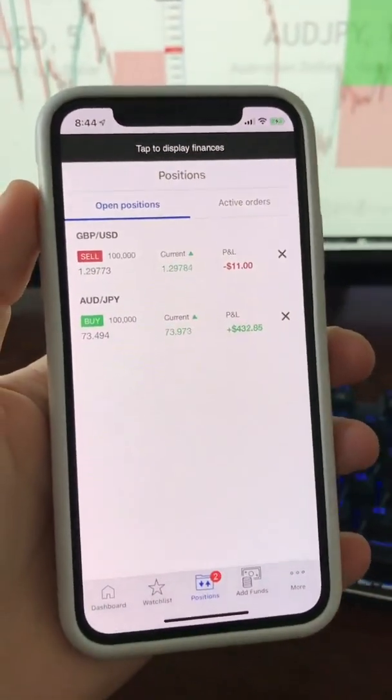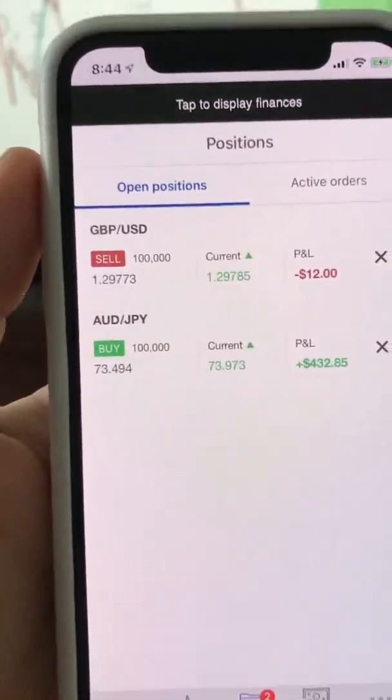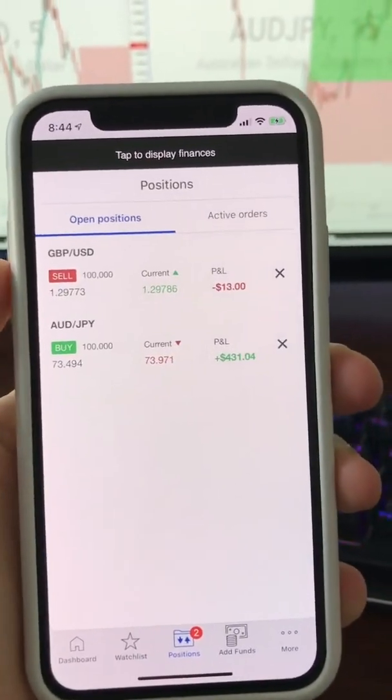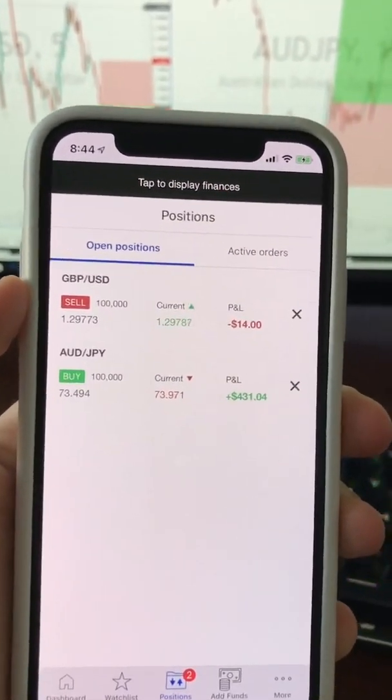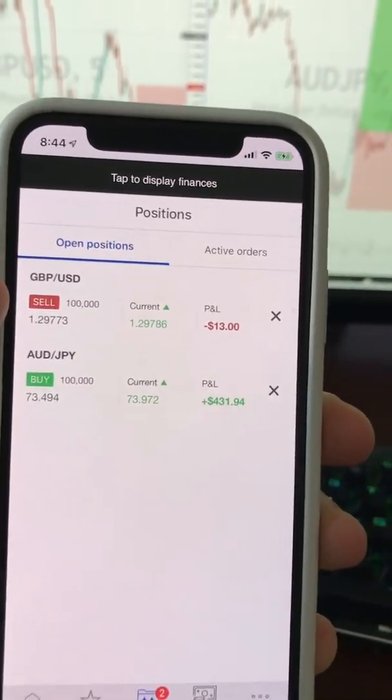All right, it's about 8:45. I scaled out of some of this Aussie yen swing trade, just along for one standard lot now. Just got into another trade on GBP USD. Went short for one standard.